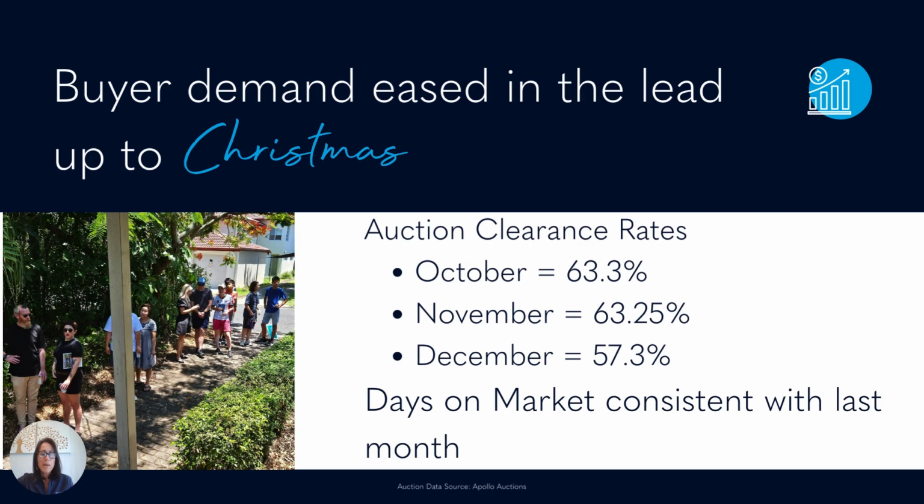If we look at the auction clearance rates throughout October, November and December, you can see the trend. Clearance rates were fairly firm between October and November, and they did slip away slightly through the 3 active weekends of December before we hit Christmas. I will say that the average number of registered bidders also declined slightly. So in December, that was 3.3 bidders per auction compared to 3.67 in November. Also, the number of active bidders, so that's those who registered that actually raised a paddle, that increased slightly. So in November, it was 58.15%, and in December, that increased to 65.4%. So those buyers that were still in the market were certainly very keen, and they were participating in those auctions.